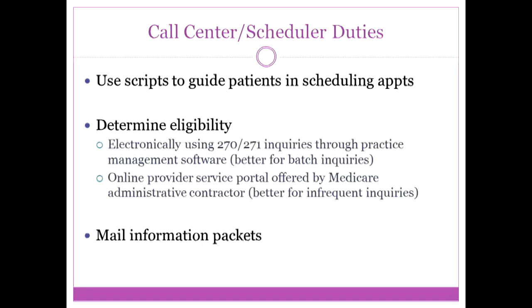Once the eligibility has been determined, the scheduler would then make the appointment for the patient, making sure that the patient understands that this visit is only for the annual wellness visit, will not be to address acute visits, and that the patient can expect to not have any copays. Then I would recommend that information packets be mailed to the patient so the patient knows what exactly needs to be brought at the time of the appointment to have all the necessary information at hand.